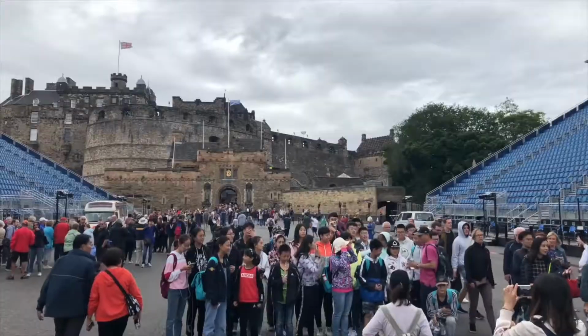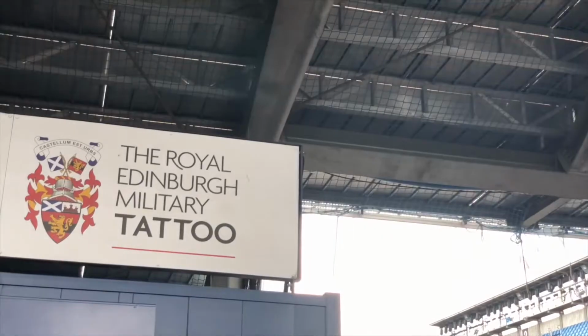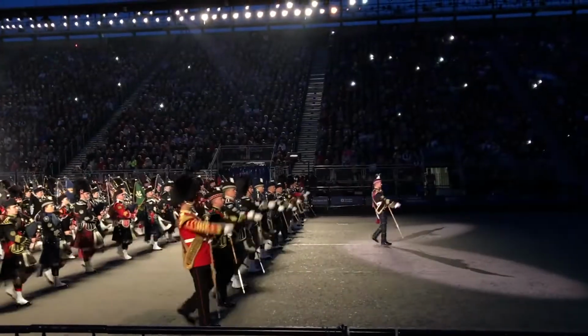And what better way of ending this part of the tour than with the massed pipes and drums of the Scottish regiments.